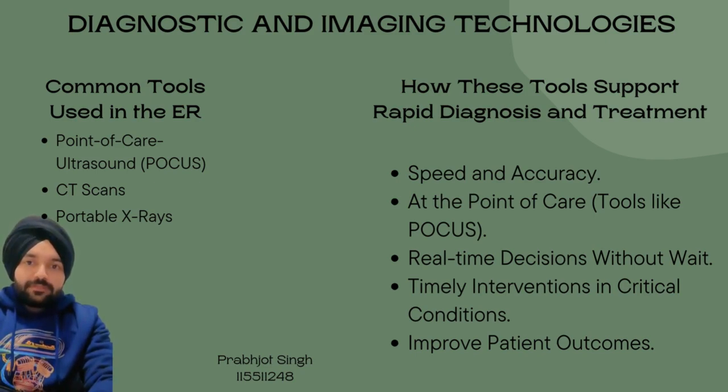The first point is speed and accuracy. This is very good technology, so it helps the physician to diagnose early by seeing the images. Next is at the point of care, which means it can be used at the patient bedside. Next is real-time decision without waiting. Next is timely intervention in critical conditions, which avoids wastage of time. And finally, improved patient outcomes: the earlier the physician makes a diagnosis, the more it helps the patient improve in health condition and health outcome.